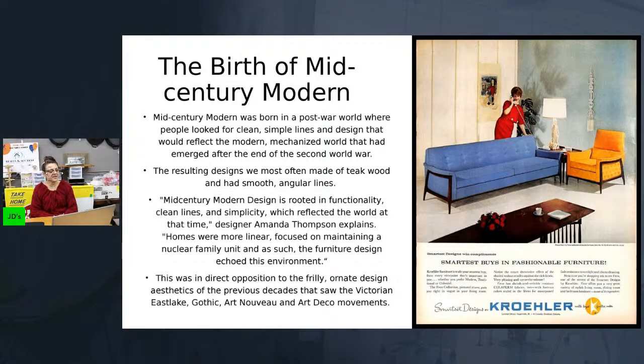The resulting designs were most often made of teak wood and had smooth, angular lines. Mid-century modern design is rooted in functionality, clean lines, and simplicity, which reflected the world at the time. Designer Amanda Thompson explains, homes were more linear, focused on maintaining a nuclear family unit, and as such, the furniture designed echoed this environment. This was in direct opposition to the frilly, ornate design aesthetics of the previous decades that saw the Victorian, Eastlake, Gothic, Art Nouveau, and Art Deco movements.